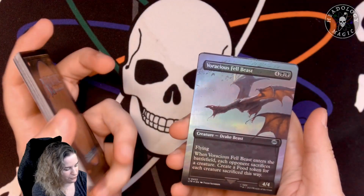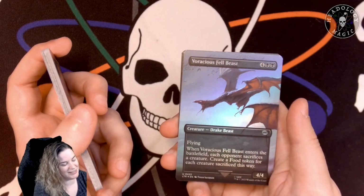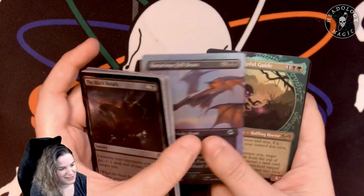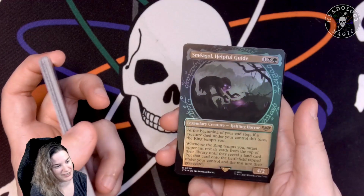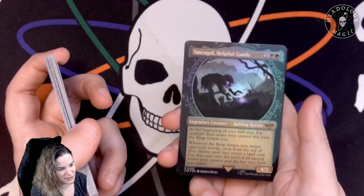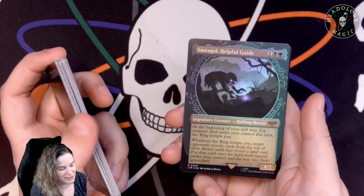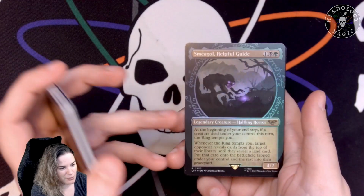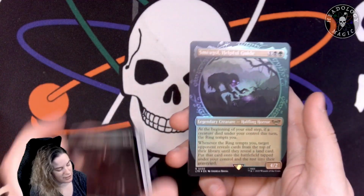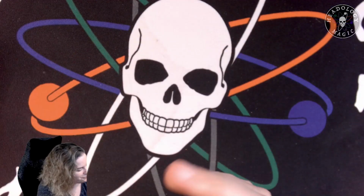Anyway, Voracious Fell Beast. There it is. Seems like a fun one in limited. A little slow, but there we are. Oh, Sméagol, Helpful Guide. I love this card. I think this is very good in limited, and I think it might be fun in constructed as well. I might find a way to make that happen. It might go in Marn, actually. We'll see. Food and Orc Army.